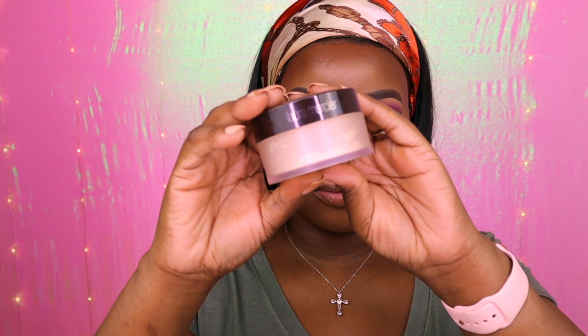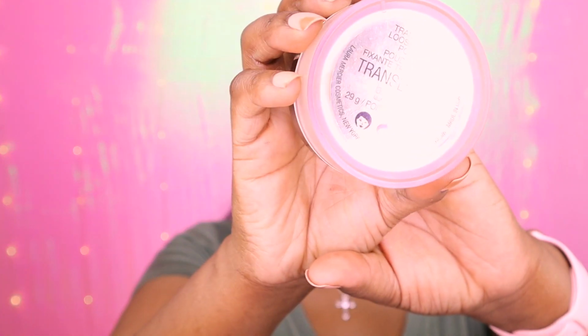Once done with blending the product on my face, I will go in to set it into place using a powder. Now with this Laura Mercier setting powder, I use the shade Translucent. And I am gonna go ahead and set the highlighted areas on my face. Once done with setting all the highlighted areas, I would go in and set the contoured areas.